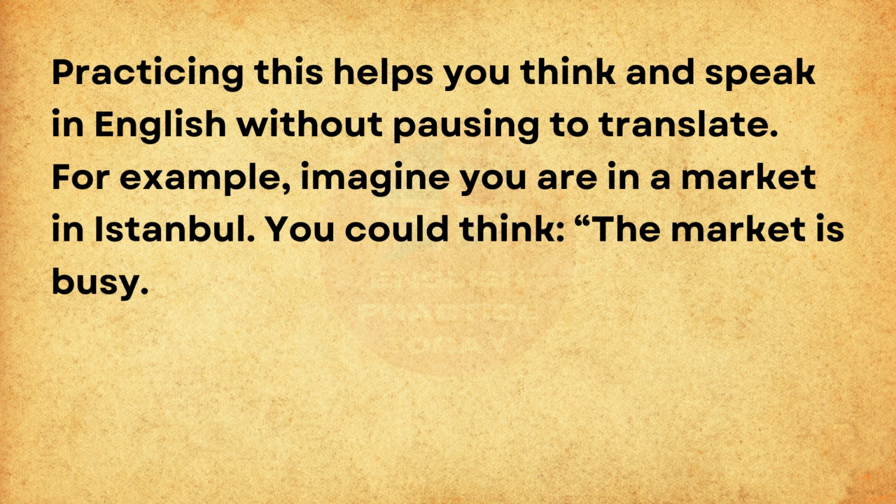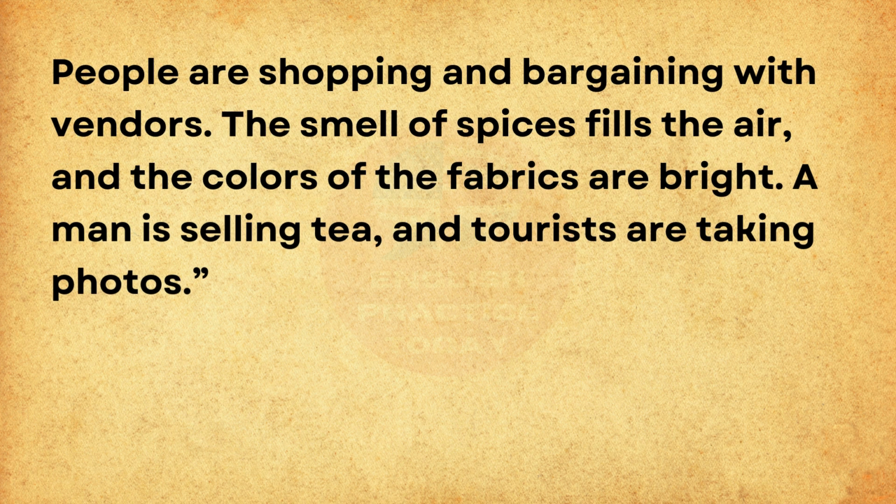For example, imagine you are in a market in Istanbul. You could think, "The market is busy. People are shopping and bargaining with vendors. The smell of spices fills the air, and the colors of the fabrics are bright. A man is selling tea, and tourists are taking photos."